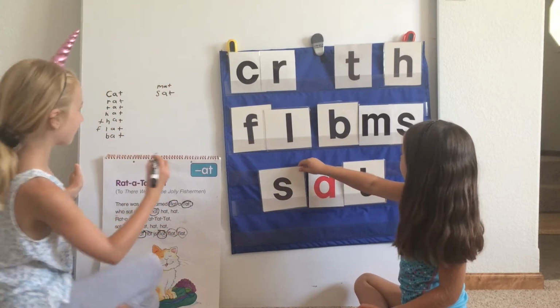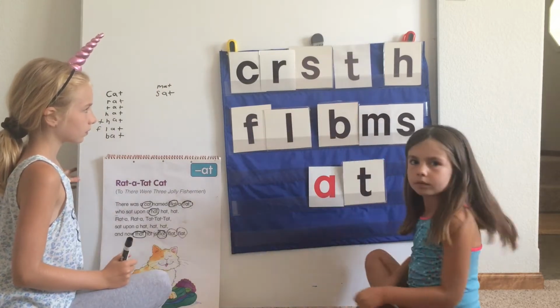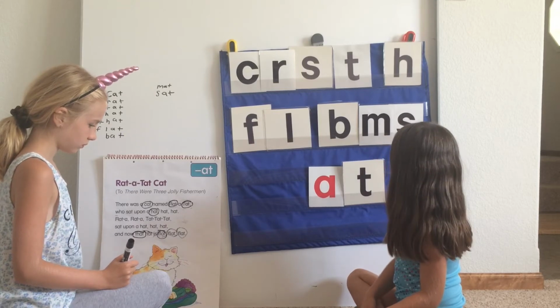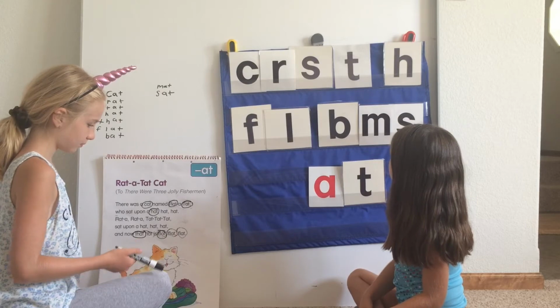Okay. So now, at home and with Andrina, I'd like you to challenge yourself and see if you can make another word using the letters that are in front of us, but it has to have the at chunk in it. And it can't be the ones we've already made.